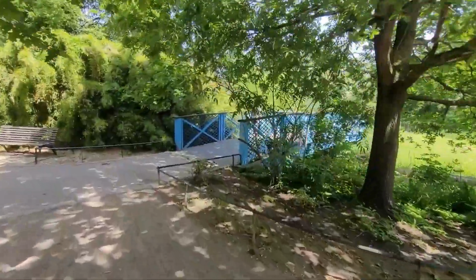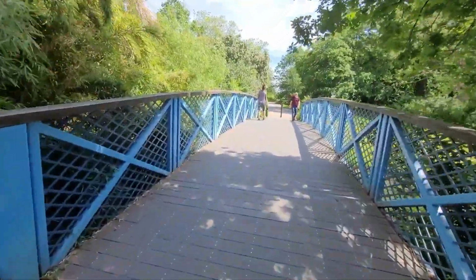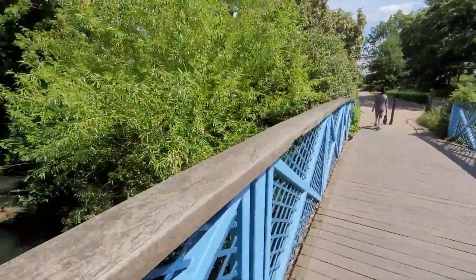The other great thing about Regents Park and a lot of the places in London, they're so Instagrammable. So if you've got your Instagram account, how about having one here on this blue bridge? Why not be the envy of all your followers?